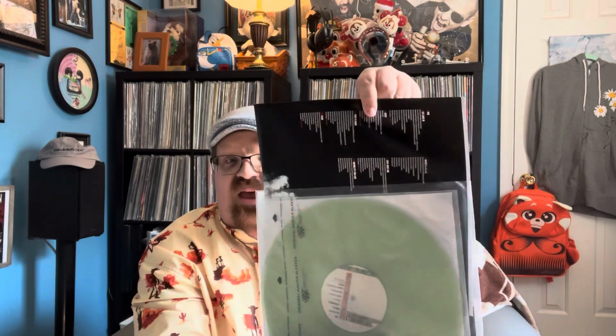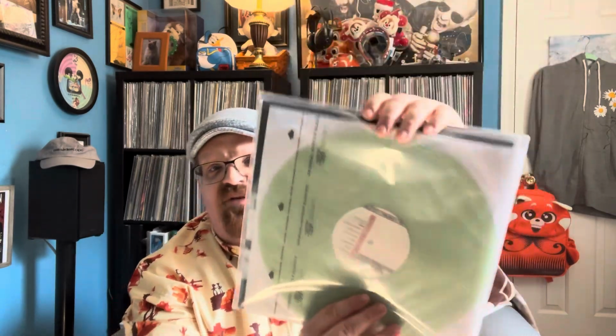It does come with a printed inner sleeve. I did have an issue with this one: one side had an extra label, and I had to cut that off, which was kind of weird. There's the back for you.